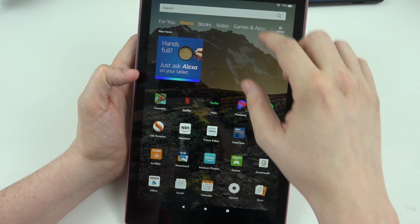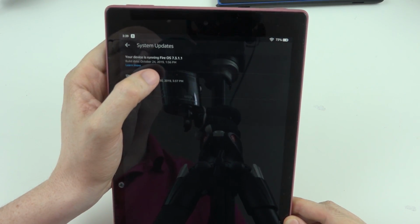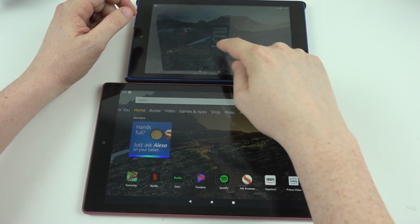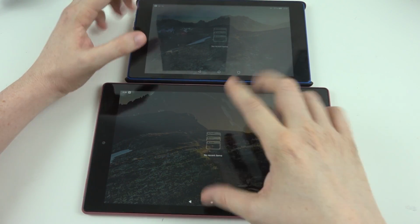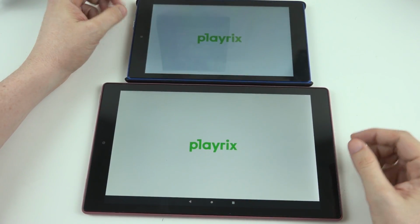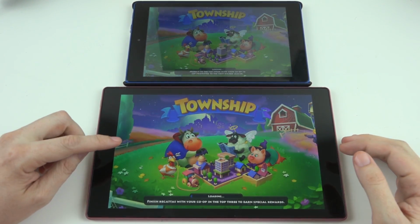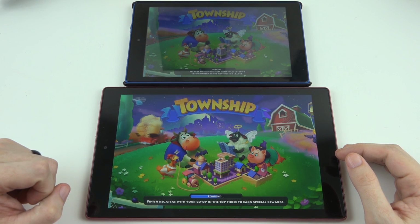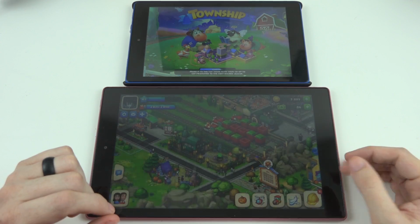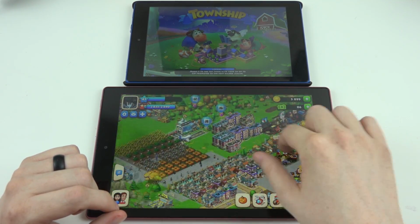I went ahead and updated it to the latest version of Fire OS, which is 7.3.11. And now I'd like to show you just how much better this tablet is. So, no apps open on either device. Let's try to launch this at the same time, and we'll see which one gets to it first. Wow, that's pretty good. And the loading bar is going a lot faster than I'm used to it going. And now we're in our town. Oh, and that's smooth too. That is really smooth.